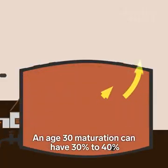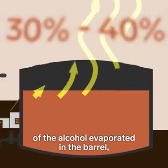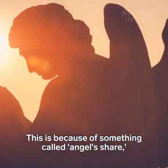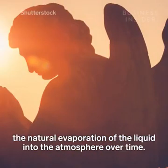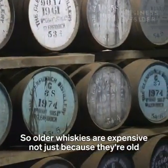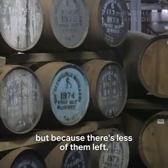But there's more. An age 30 maturation can have 30 to 40% of the alcohol evaporated in the barrel, or 1% each year of the whisky's life. This is because of something called angel share, the natural evaporation of the liquid into the atmosphere over time. So older whiskies are expensive not just because they're old, but because there's less of them left.